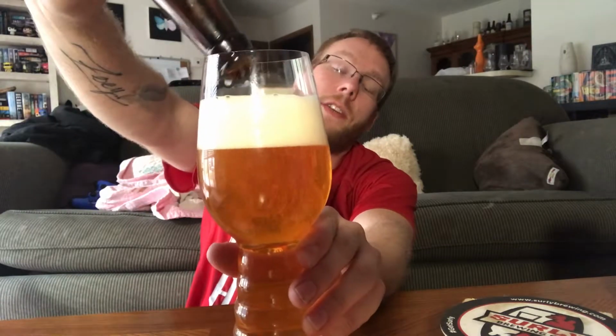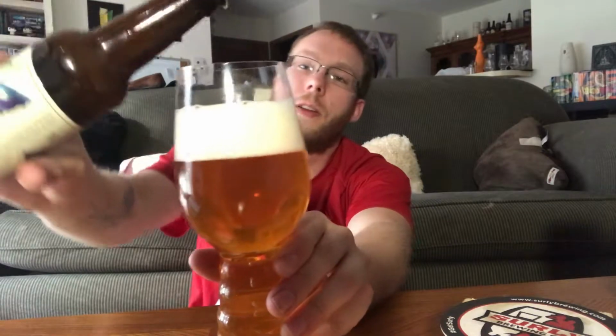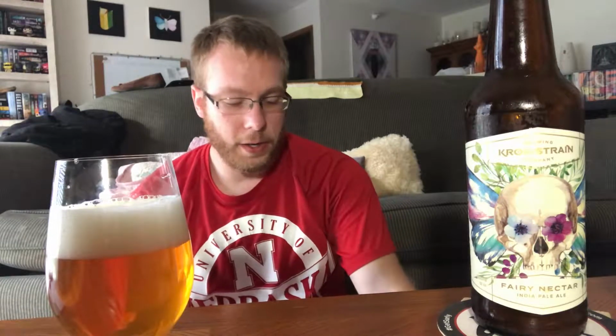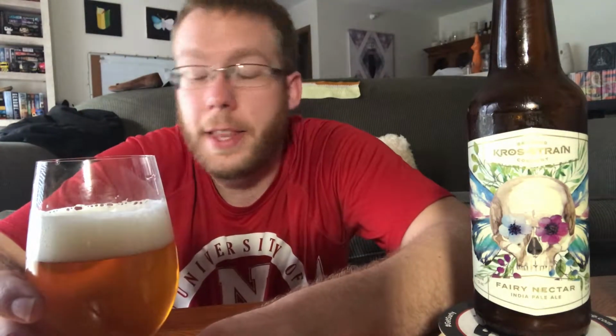Alright. It was about time for me to kill this last bottle. When I bought this, I did it because I had heard so much about how good Fairy Nectar was. And so I was like, you know what, even though they only do bottles, I will pick it up. And I did it, and like the last one, this is my last bottle of the beer.